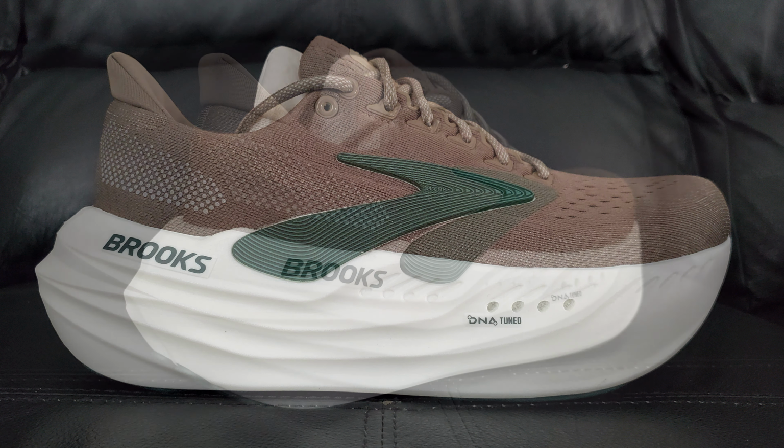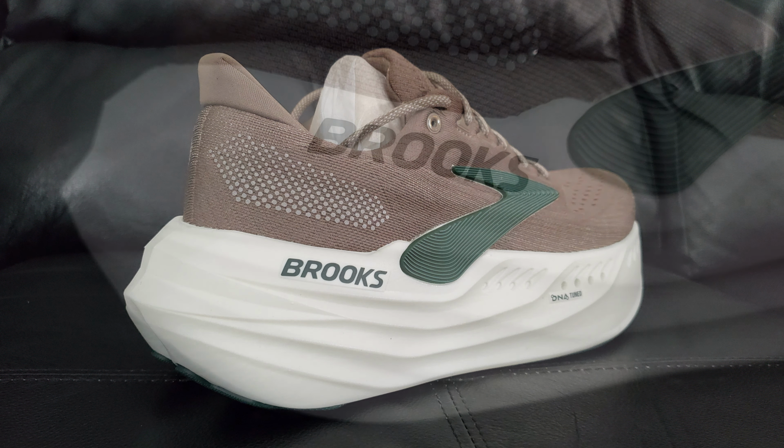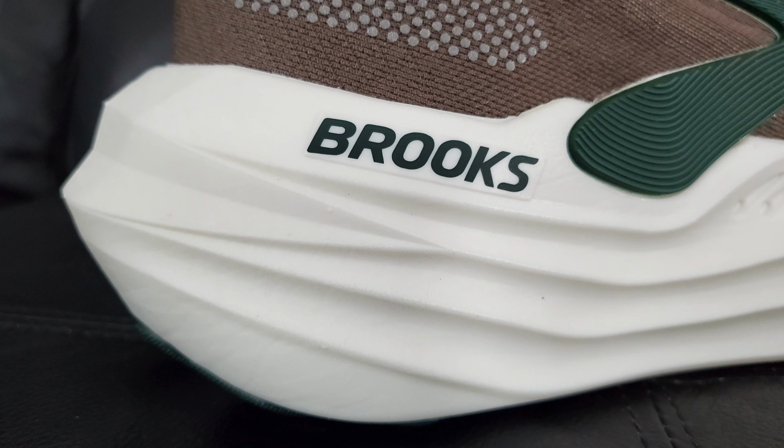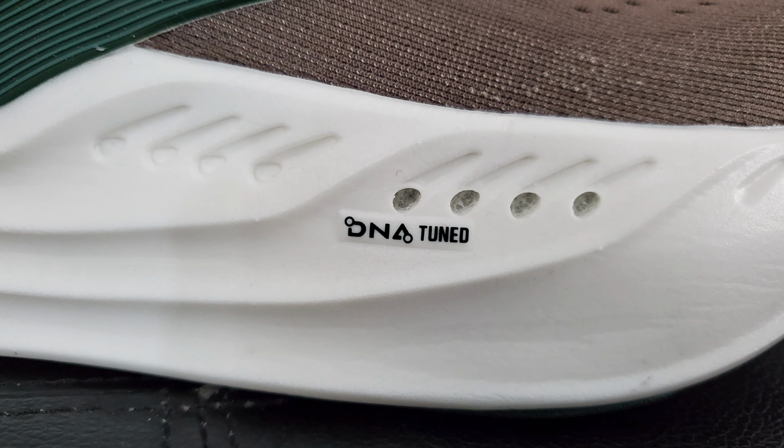Just big white Brooks DNA tuned, right? A little bit of the branding and whatnot. But the thing is, behind there is actually some stuff going on. So we'll talk about that real quick here. So this is like a dual sort of foam thing going on down in here, right? As far as the nitrogen infused and whatever. So first off about that, the nitrogen thing, they take the foam, they inject it with the nitrogen and stuff, and then it becomes better than it was previously, right? Lighter, bouncier, more responsive. All the normal things, just the normal improvements, right?